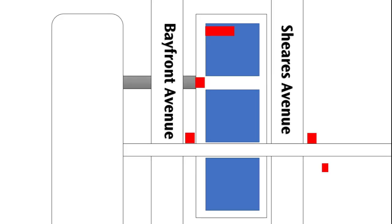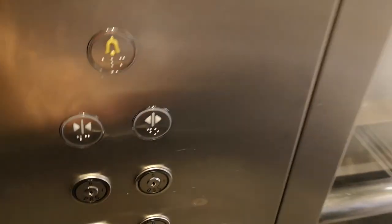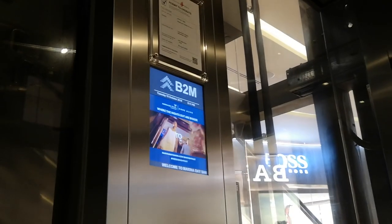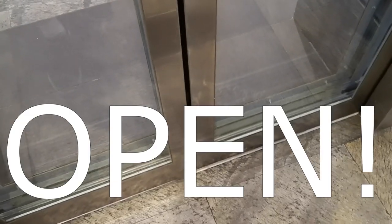Walking across here, we found the entrance to the MRT station, which we will come back to later. There's another Monospace at the other end, which takes you up to the shopping center. Takes forever for the doors to open.